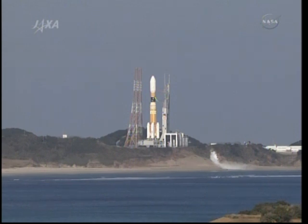It is flying under the call sign of KOUNOTORI. That is the Japanese word for white stork. It was selected after more than 17,000 submissions were given to the Japanese Space Agency to name this cargo craft. It is set to lift off from the Tanegashima Space Center in 1 minute and 30 seconds.